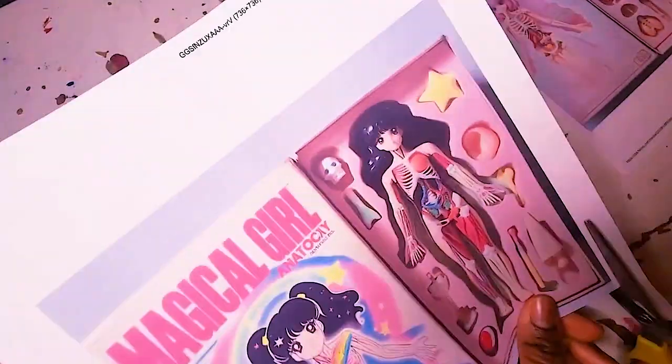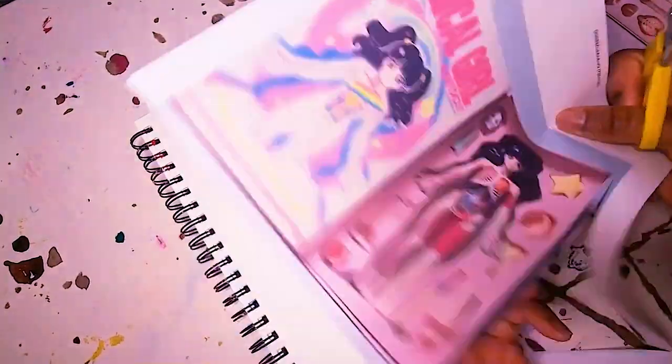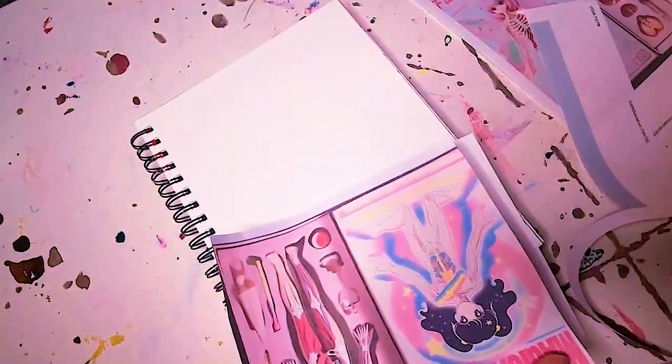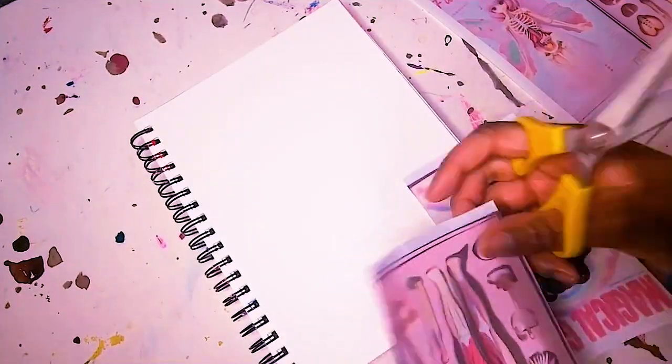So basically the reason why I was doing this is because I was like, oh, what if I use AI art in a transformative way that's not just redrawing it or reclaiming a character design, but actually using it in a piece of art and trying to make something of it. So that's what gave me the idea for this collage.